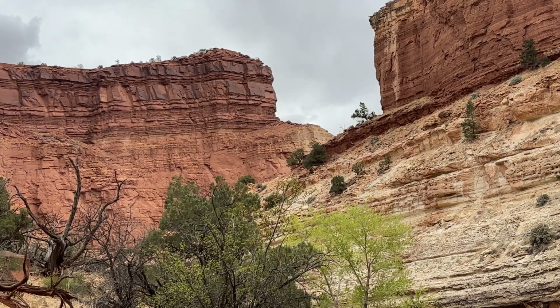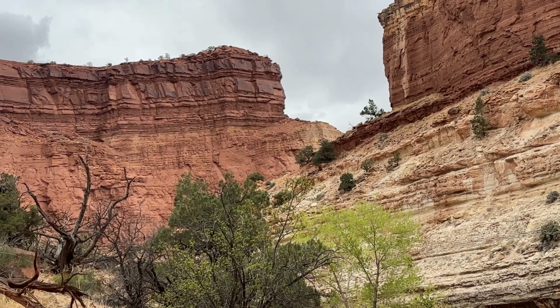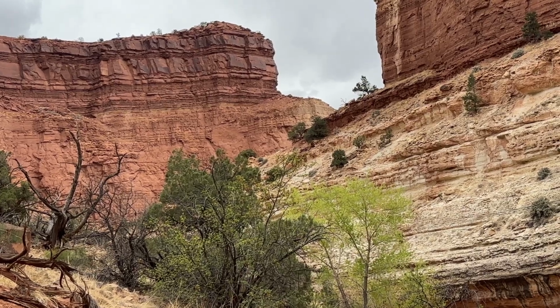Cool spot. Also there is Sunset Point, which is a really popular spot at sunset. Great photographers love that spot. The whole canyon lights up at sunset. It's beautiful. This section through here is amazing.